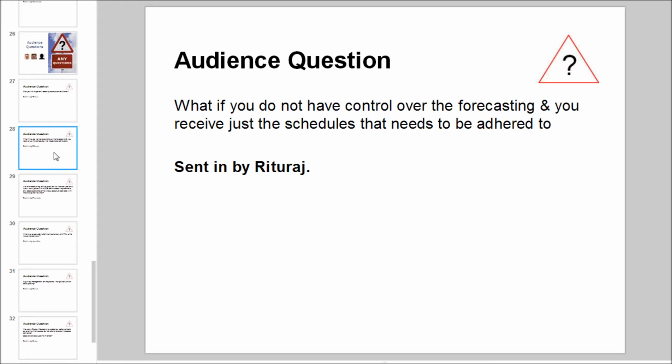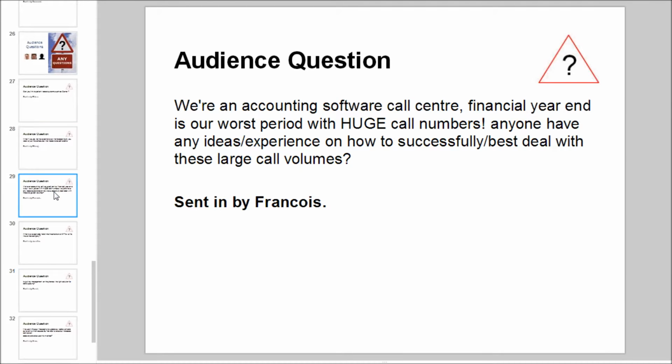Yeah. Richard has said, what do you do if you do not have control over the forecasting, and just receive the schedules that need to be adhered to? Well, I think probably on that one you need to get yourself a bit higher up the value chain, and otherwise I guess it's all hands to the pump. Yeah, we sometimes find environments where there are physical constraints. So it's not possible to get another desk into the call centre, for example. So sometimes there are immovable objects. And that's really where you start to try and use some of the other strategies as well, the triage, the proactive contact, the first contact resolution. It will have an impact over time as well.